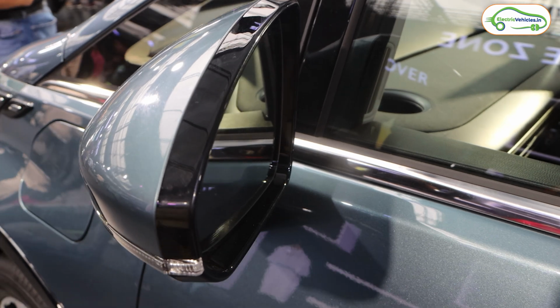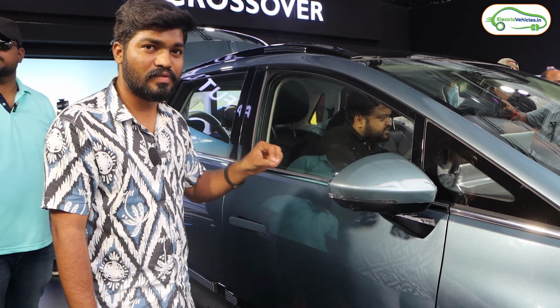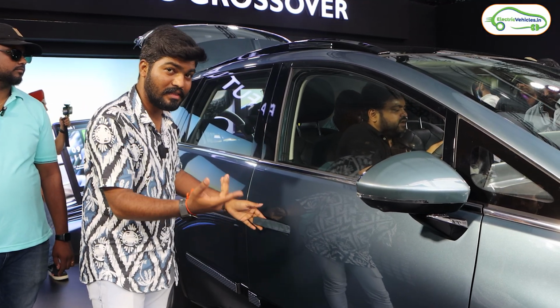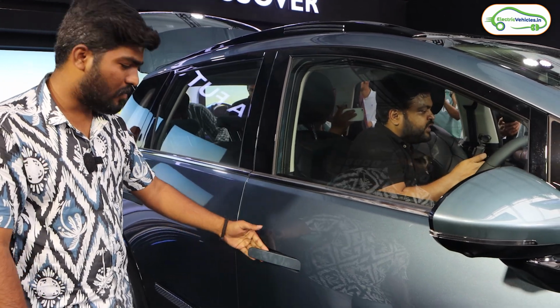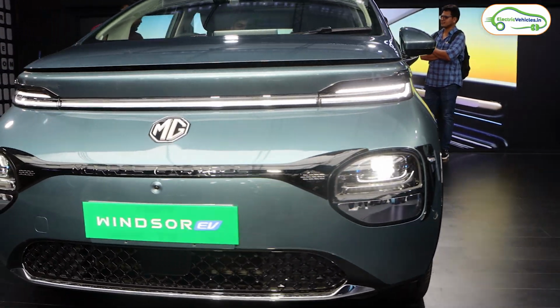This is the rear view mirror, and here is another camera. As I already told you, this comes with a 360-degree camera, which indicates all 4 sides will have cameras. And these are the auto flush door handles of this electric car. Similarly, we saw this in the recently launched Tata Curvv. MG has given a similar kind of door handles in it. And this is how the side part of this MG Windsor EV looks. Now let's head out to the rear part and explore it once.